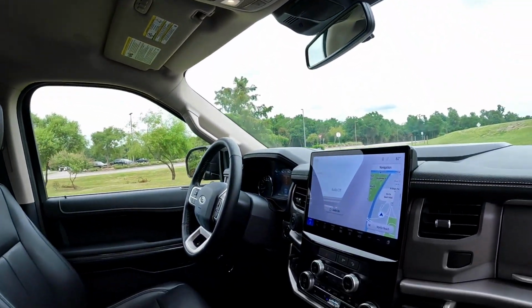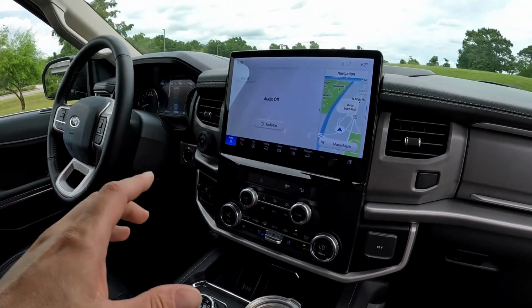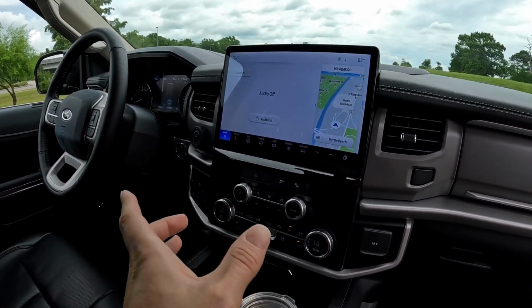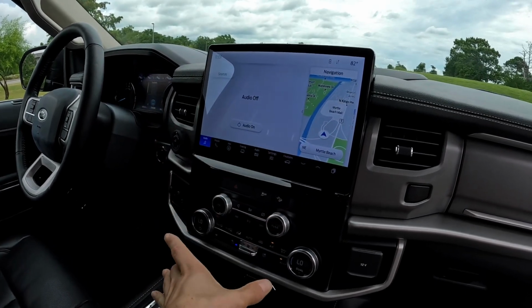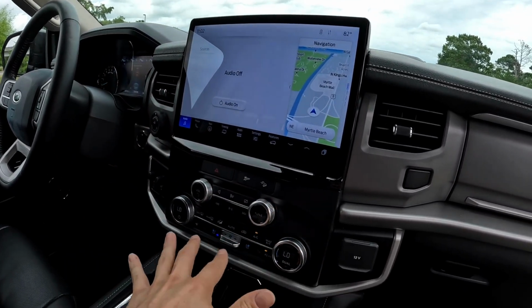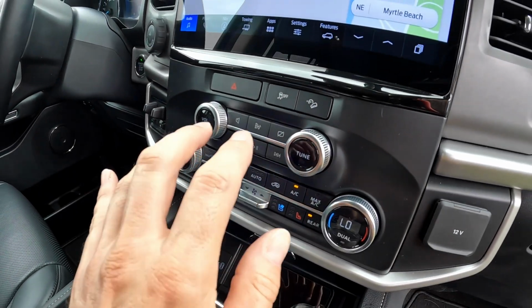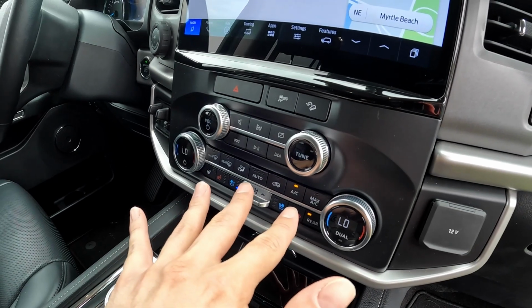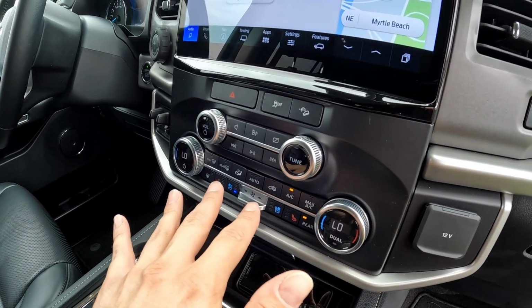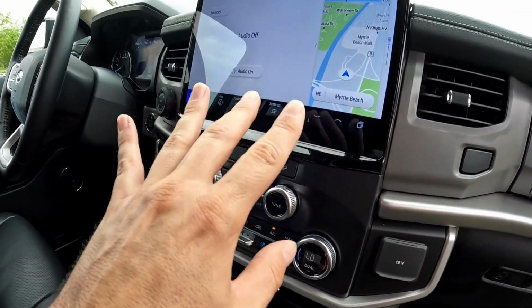And even though this is a lower trim model, you still get the nice screen in the dash, not the ridiculously huge one that's coming in a lot of stuff now, but I think the appropriately sized one. And you get dual zone climate control, which I like. I think that's a nice option to have. These are big vehicles, so one side might want to be a little bit warmer or cooler than the other, so it's nice to have that option. The heated and cooled front seats are also really nice too.